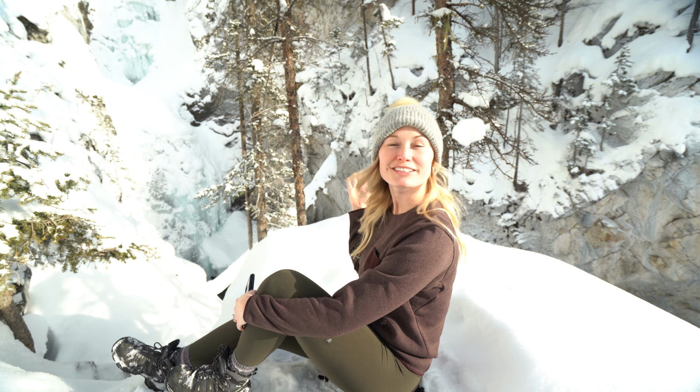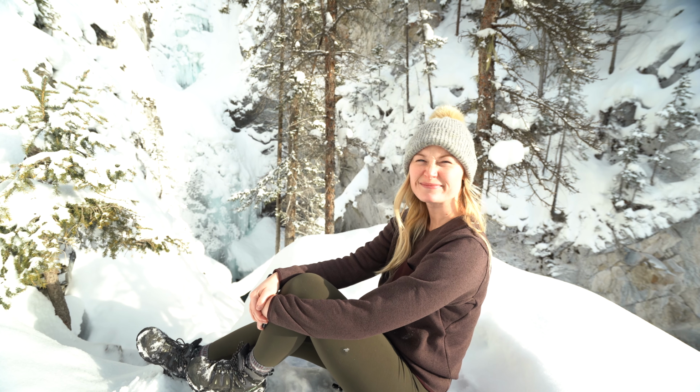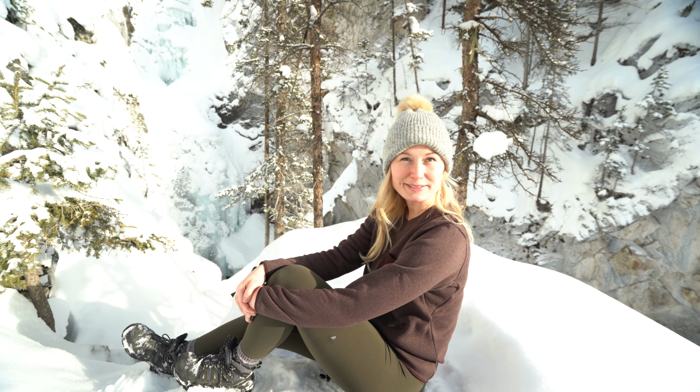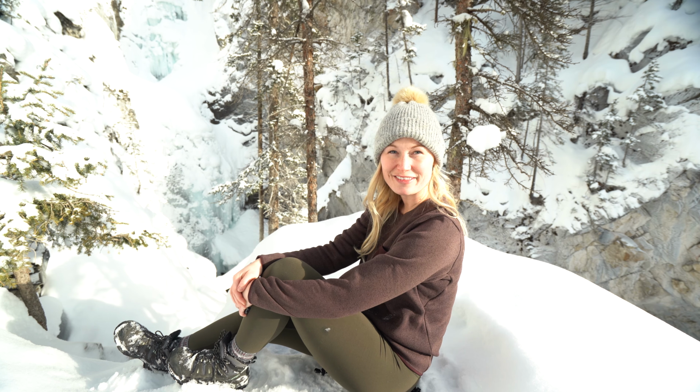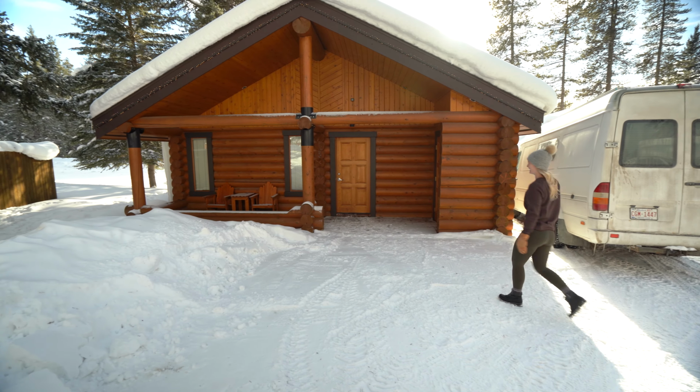So this is Silverton Falls. It's about 0.7 kilometers to get here, not too much incline, and it's beautiful. Actually, there's pretty beautiful views of the valley that way as well, which is really nice.